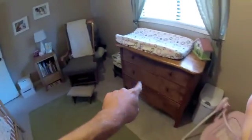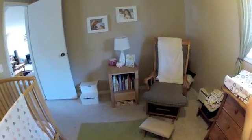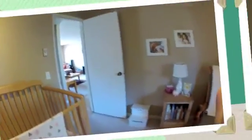A friend let us borrow this antique dresser. That's going to go back to them. Another ghetto table that I made and didn't finish. That'll probably be given away. The rocker, we'll sell that. And yeah, that's Paisley's room.